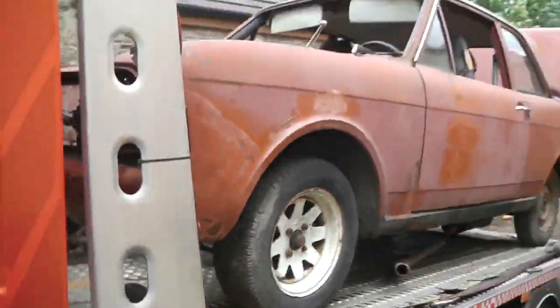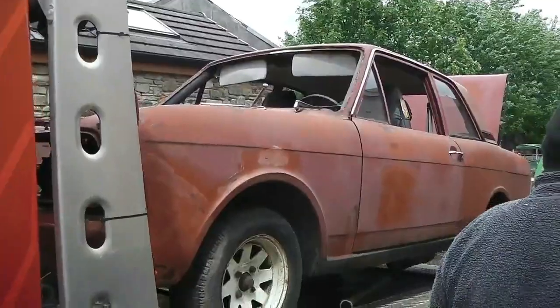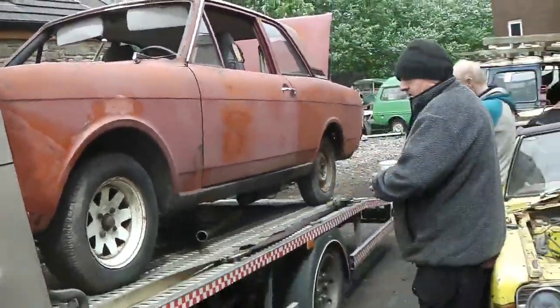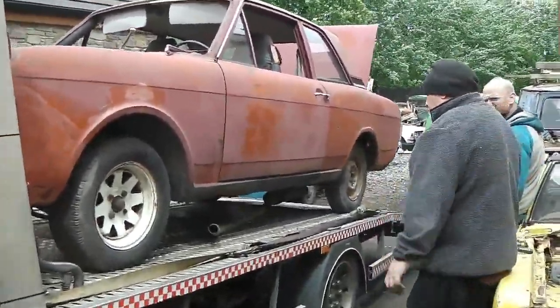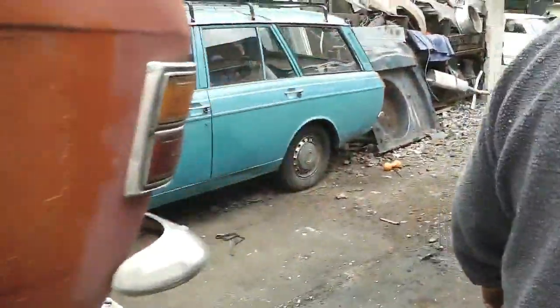What's happening with this one? This looks solid. It is, yeah, it will go solid. Just pull the engine out. It's left hand drive. Here, I'll tell you something you'll like about this. Must have come from a cold climate, this. Right, 1600 Deluxe.